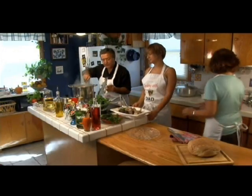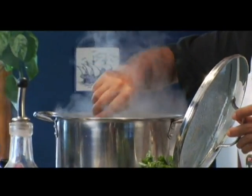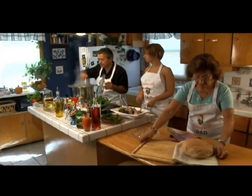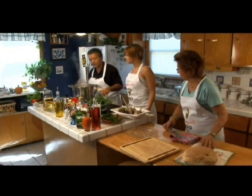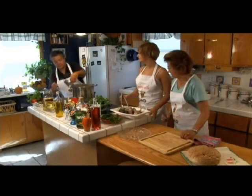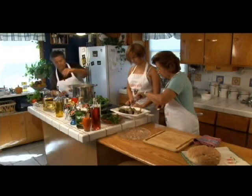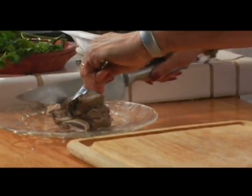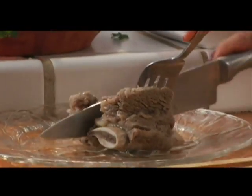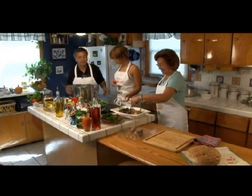We have some bread over there. Bring the bread in. We always have a little Portuguese bread with our cozido. So we also went to the bakery and bought some Portuguese bread. This is cooking up very, very nice. It's boiling. Let's add some of that. That's good. Smells good. It's starting to smell very nicely.